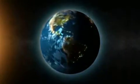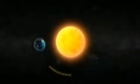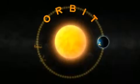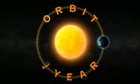The Earth is a planet. It moves around the Sun on a path called an orbit. It takes a year to complete the orbit of the Sun, and that's why we have 365 days in a year.